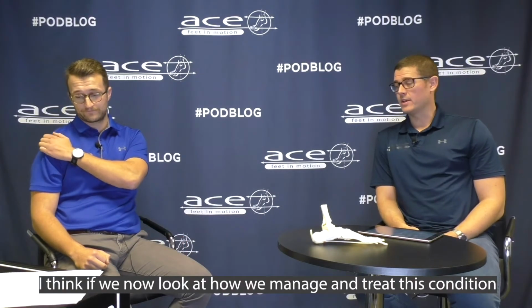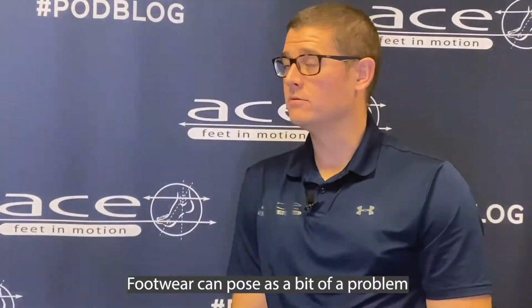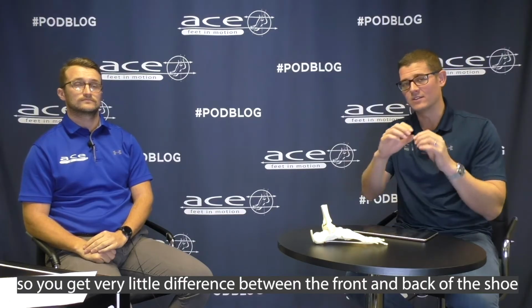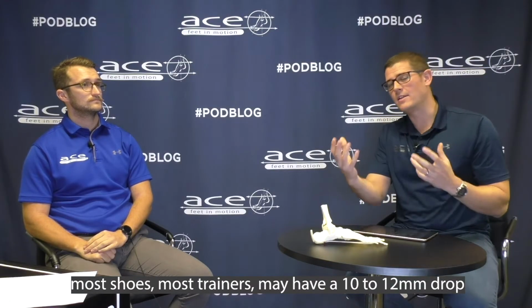Yeah. So I think if we now look at how we manage and treat this condition, footwear can pose a bit of a problem, especially when using orthotic therapy. Most boots have a limited amount of space within them, and the boots are notoriously flat in their design, so you get very, very little difference between the front and back of the shoe, whereas most trainers may have a 10 to 12 mil drop.